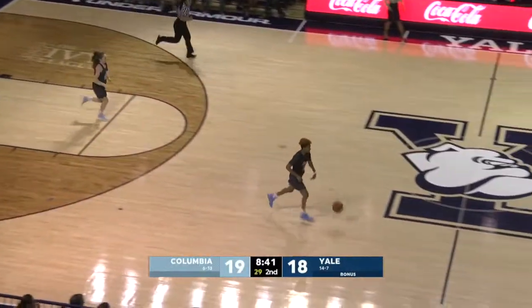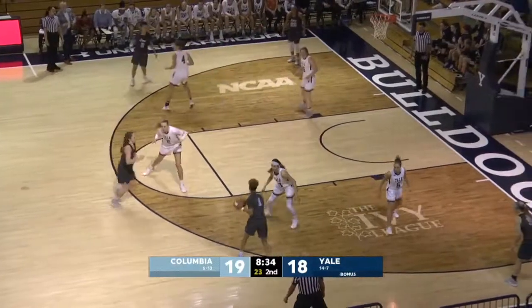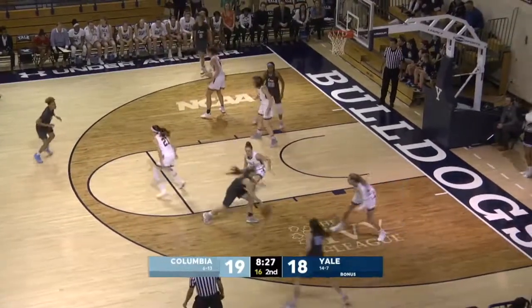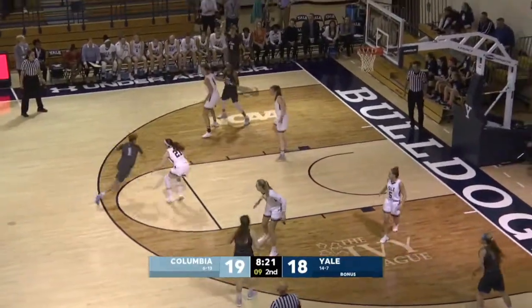Back and forth thus far between Yale and Columbia. After Columbia went on a 10-0 run, the Bulldogs clawed back in the first quarter, and we're starting the second quarter right where we left off. Both teams have done a good job at that, shaking off the dead time and just jumping right back into the game. Casey thought about another three, instead gives it up.